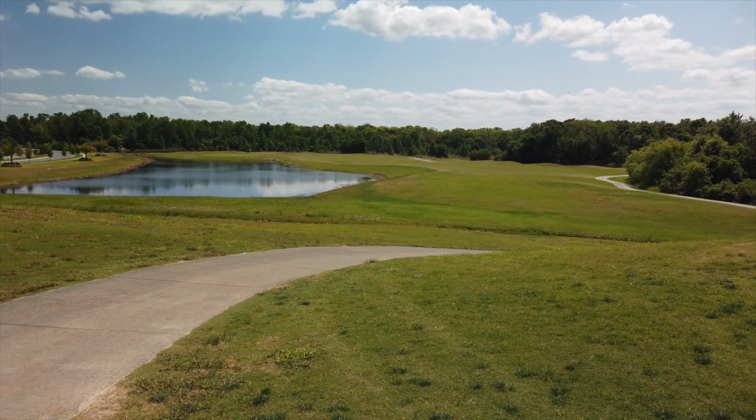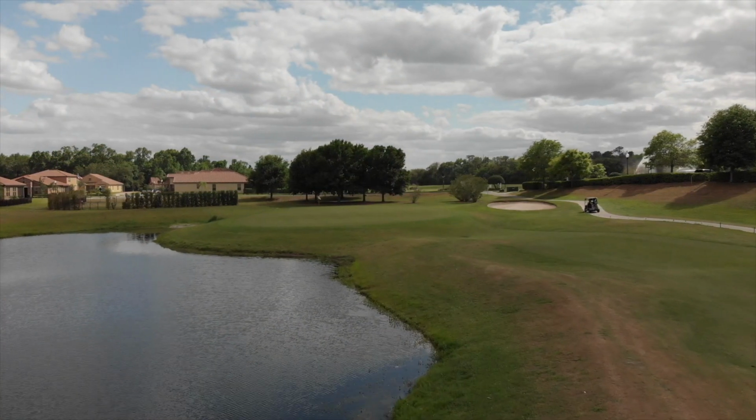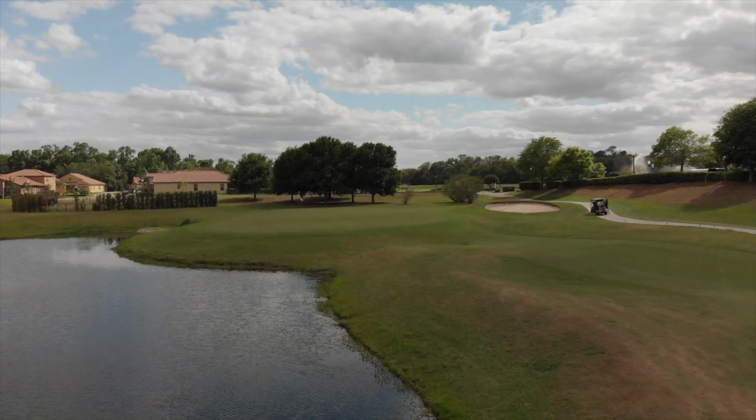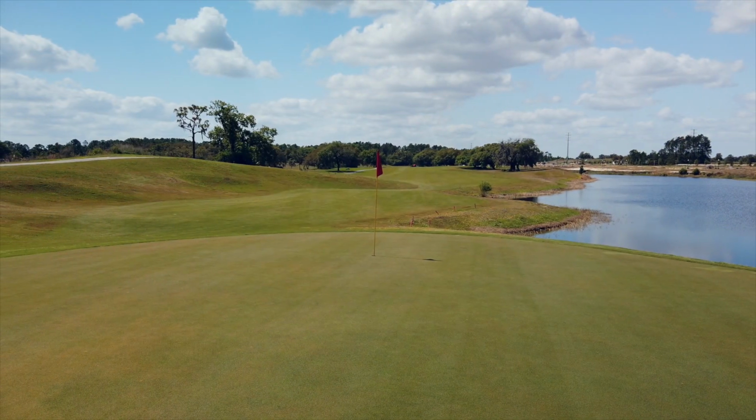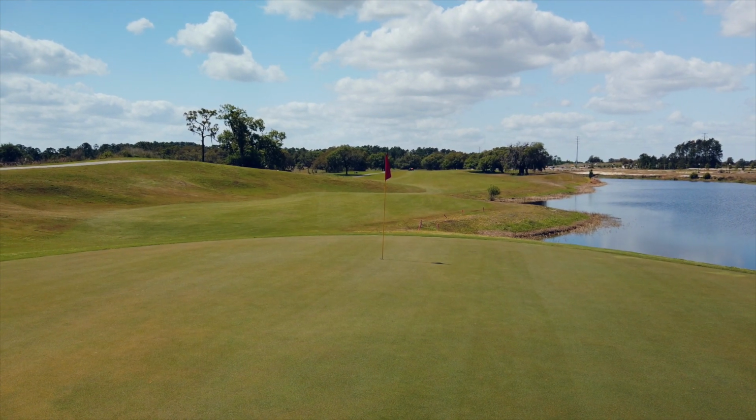It's wide open, very appealing to the eye, so it sets up nice when you're hitting your tee shot with confidence. The greens are now currently Champion G12 greens. We don't have to overseed them, so we maintain excellent conditions year round with no transitions.